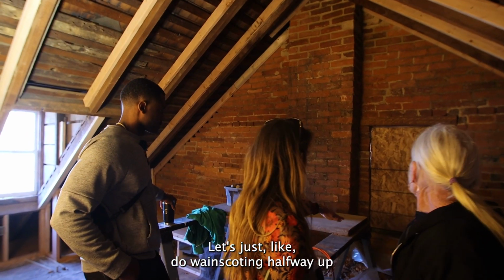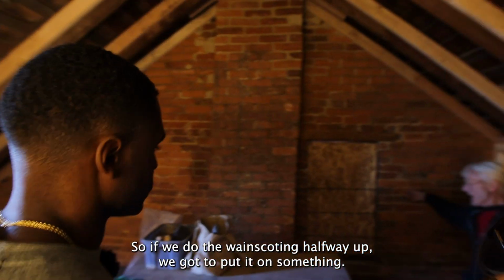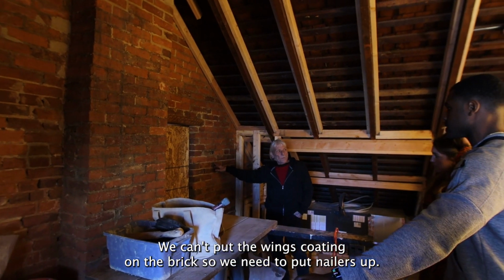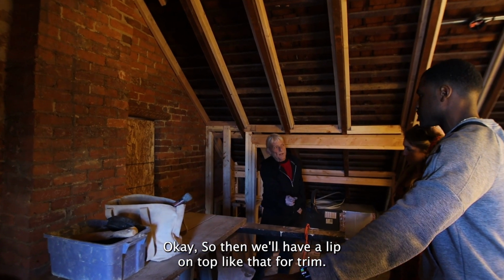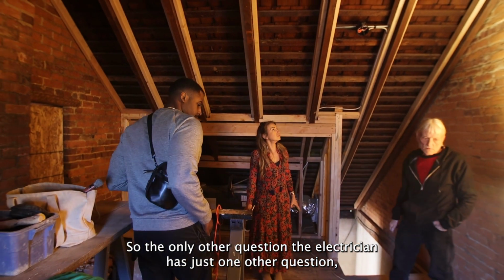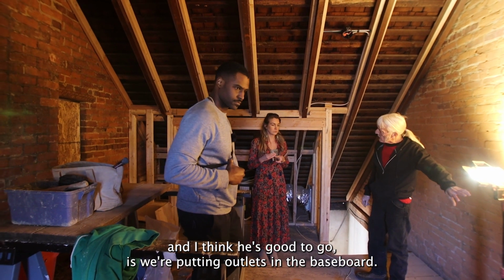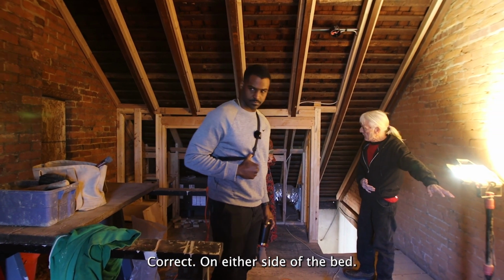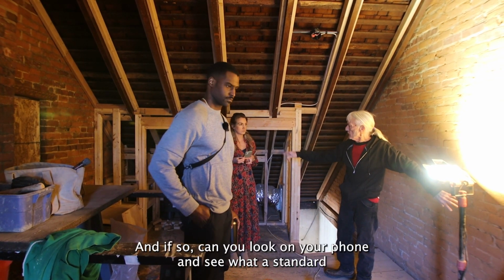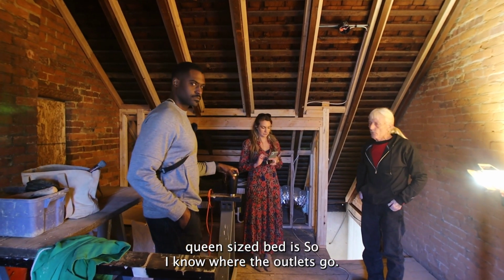It's just like do wainscoting halfway up and then just leave the top part exposed. Okay, so if we do the wainscoting halfway up, we got to put it on something. We can't put the wainscoting on the brick, so we need to put nailers up. Okay. So then we'll have a lip on top like that for trim. Perfect. So the only other question the electrician has, and I think he's good to go, is we're putting outlets in the baseboard on either side of the bed. Correct. Do you have any idea, is the bed definitely going against this wall? And if so, can you look on your phone and see what a standard queen size bed is so we know where the outlets go? Yep.